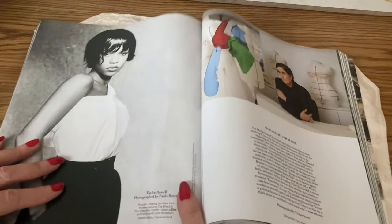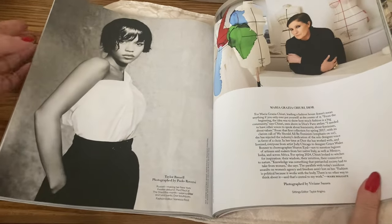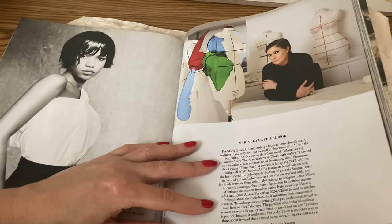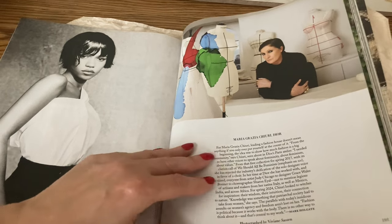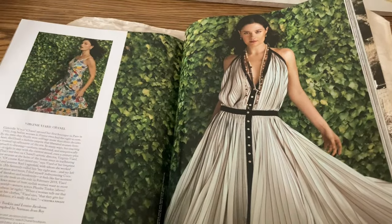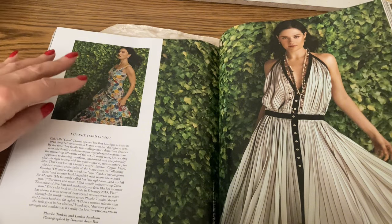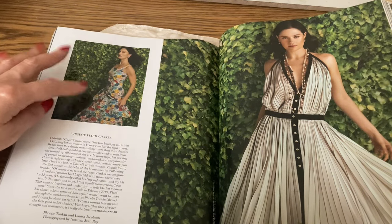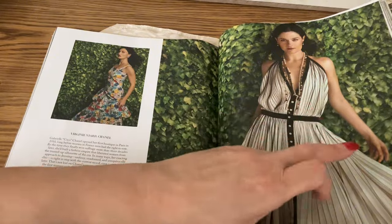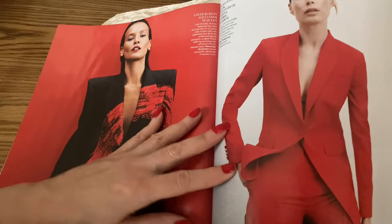Taylor Russell, making her New York theater debut in The Effect, wears Dior shirt and pants. Isn't that lovely? Black and white photo. And here we have Maria Grazia Chiuri for Dior. Virginie Viard for Chanel. This is an actress, Phoebe Tonkin. And that is Louisa Jacobson, photographed by Norman Jean Roy. Sarah Burton, Alexander McQueen.